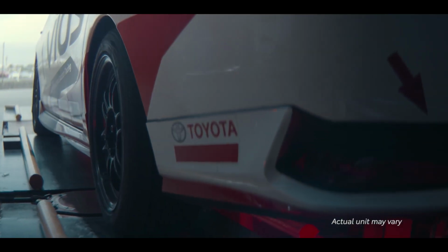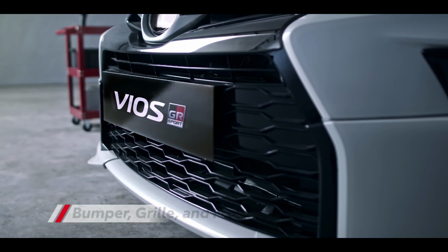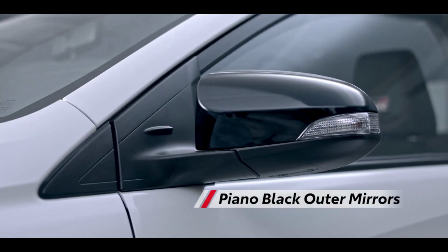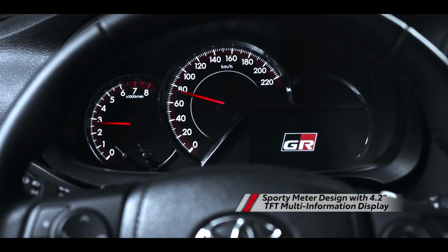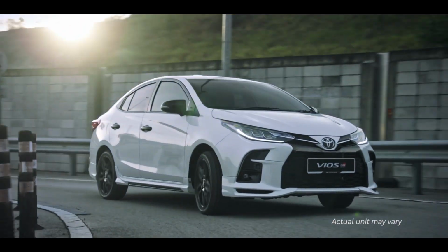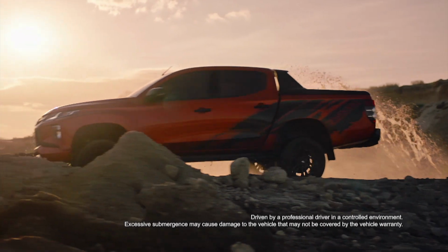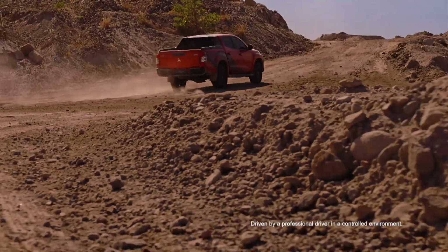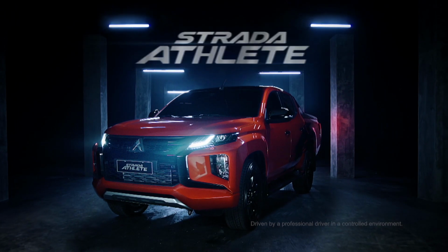At the core of Toyota Gazoo Racing lies motorsports DNA. Combine that with the Philippines' best-selling sedan, you get the Vios GRS. Its black accent details and aero kit upgrade capture the feel and excitement on the track. And the 10-speed CVT that exudes the TGR competitive spirit. On the road or on the track, always be ready for a heart-racing, exhilarating ride. The Vios GRS. Bring on the thrill. The Mitsubishi Strada Athlete. Confident to the core.